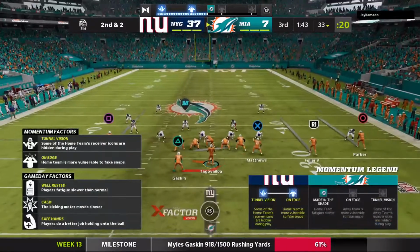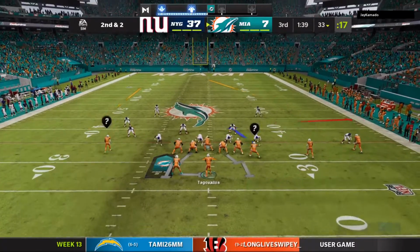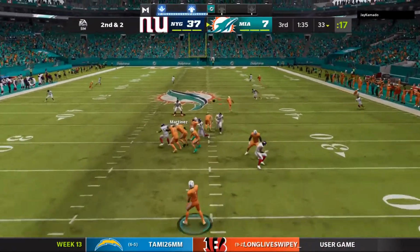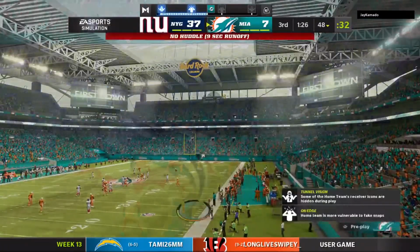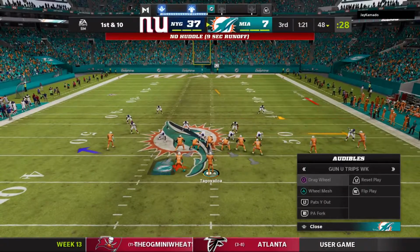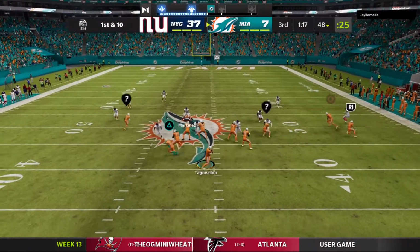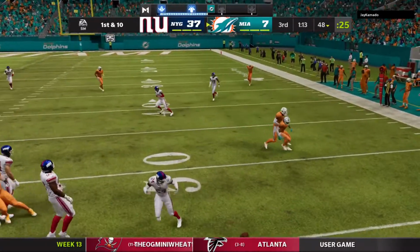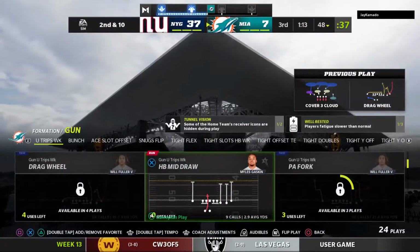Here's a 2nd and 2 now from the 33. Play action. Now it's Tua. And he slips up past the 45 before being tackled. Back-to-back good plays have him on the move on 1st down. Throwing now is Tagovailoa. Oh, he dropped it.